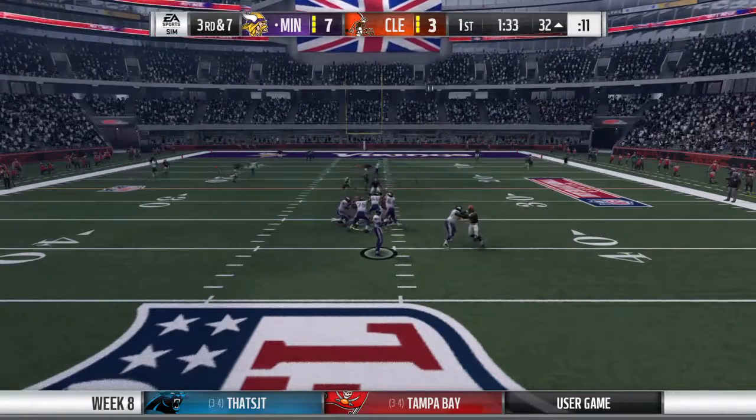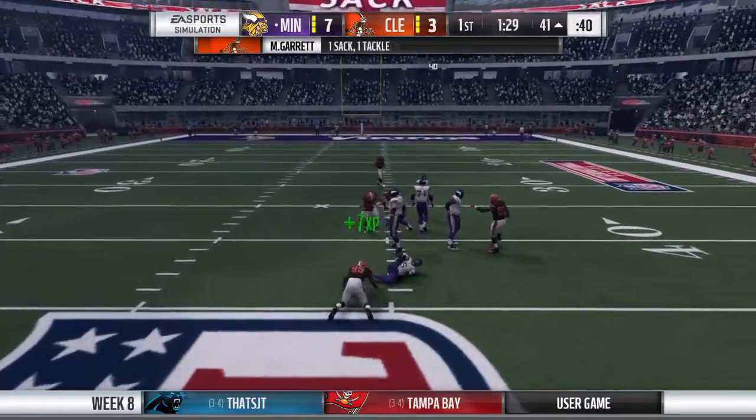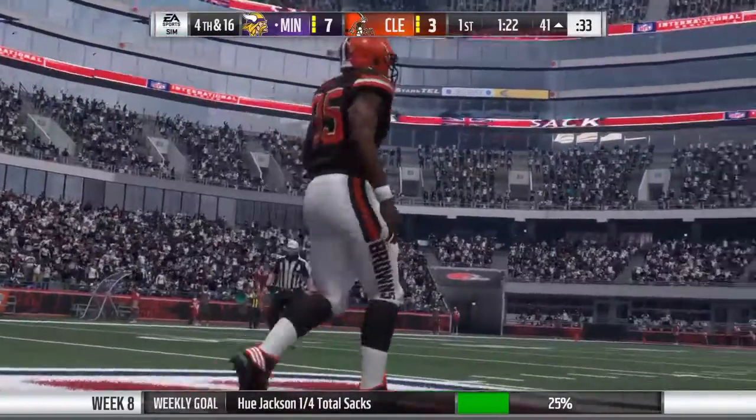On third down, Bridgewater. And he's taken down. This will be a Brown sack. The number 1 overall pick, Myles Garrett. And that'll bring up fourth down.